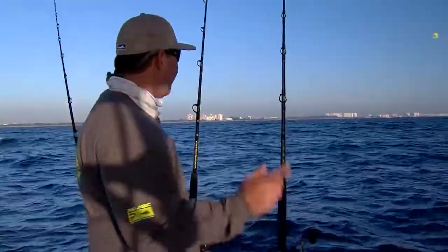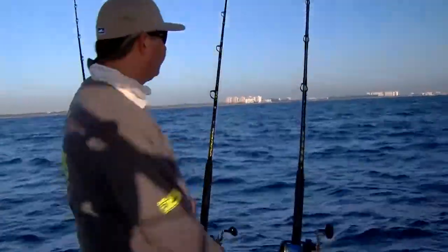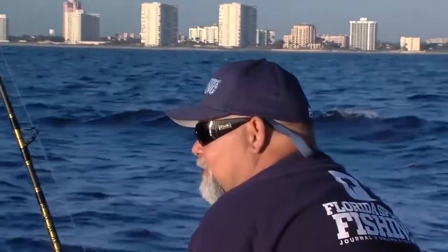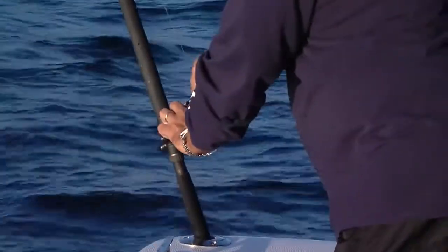Carlos is up in the bow. He's got a kite up with three baits. I've got my own three baits back here. Got Gene on the flat line side fishing a couple of flat baits, a couple of flat lines.